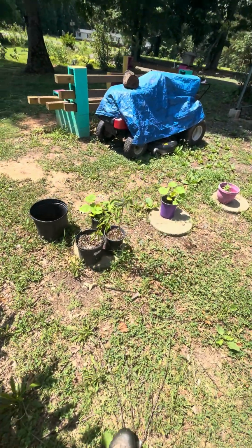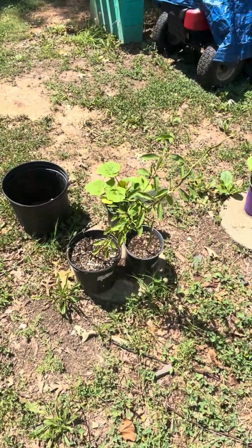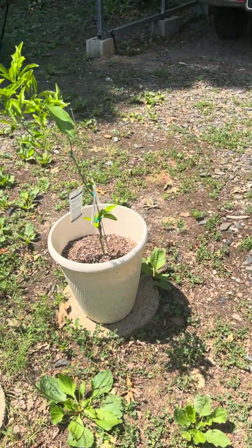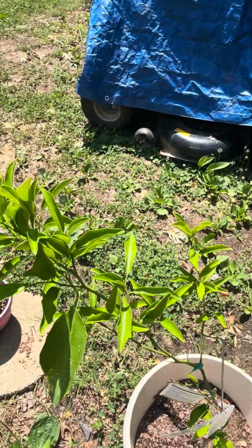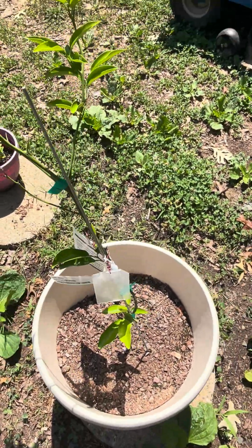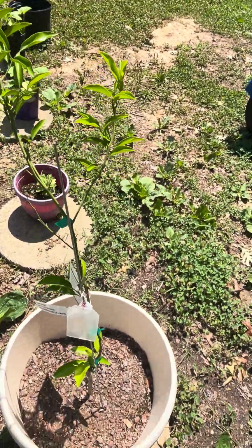Okay, these were some plum trees that my grandson was supposed to take home that kind of started from a cutting, and he forgot them. This is the lemon tree that I'm going to leave in the house. It is called the Dwarf Amoa. That will be going back in the house this winter.